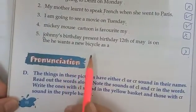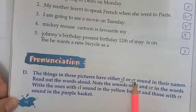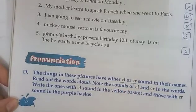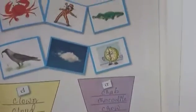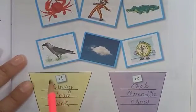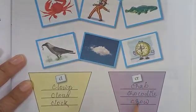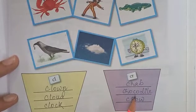Okay children, now in the pronunciation part, we will learn the sound of CL and CR. Here you can see the pictures. You have to pick out the names starting with CL and write in the yellow box, and the words starting with CR write in the purple box.